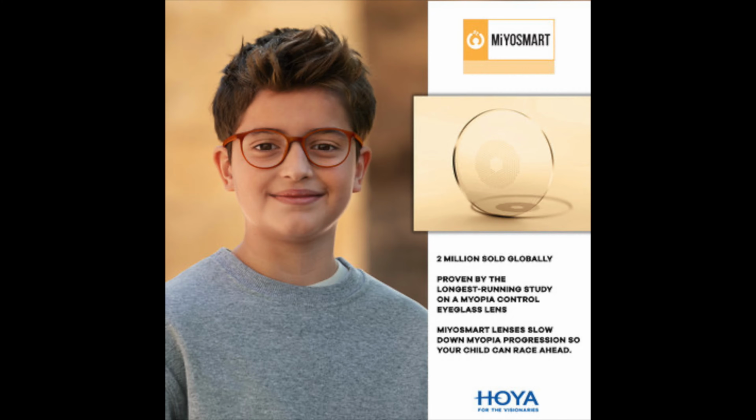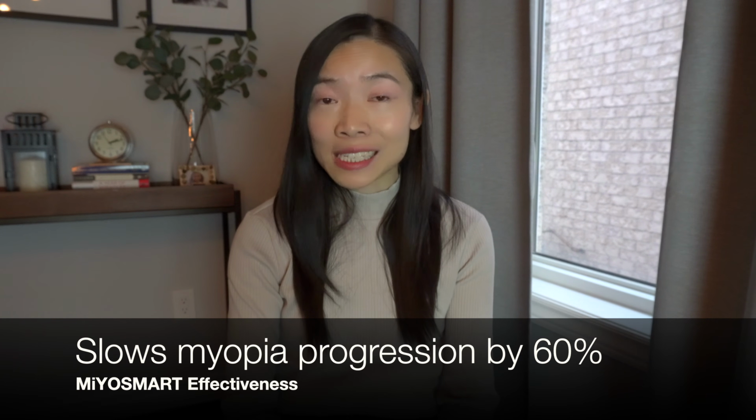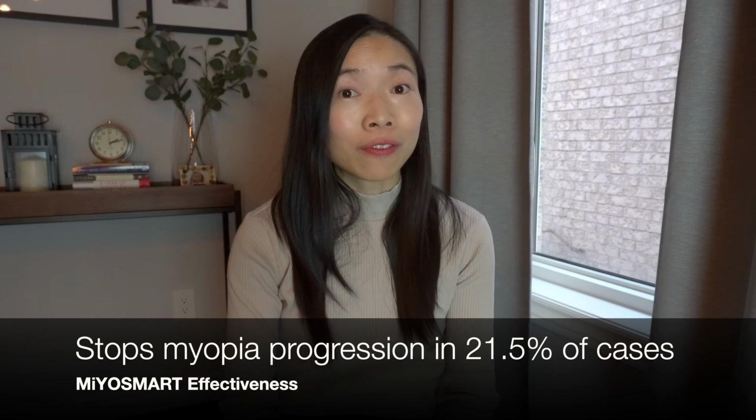This is the area of biggest breakthrough since my last video on myopia control. Hoya's MiYOSMART lenses have been made available in Canada. A 2-year clinical trial showed that it can slow myopia progression by 60% and even stops nearsightedness progression in 21.5% of cases. Because of its effectiveness in myopia control, it has essentially overtaken glasses designs such as executive bifocals and progressive glasses as the first choice of glasses designed for myopia control where it's available for ordering.